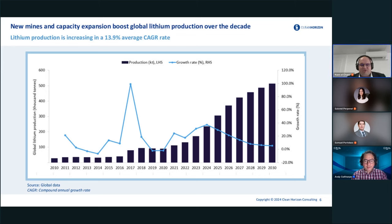So just to conclude on this one, if you take all of the annual growth rates in terms of percents and do the average, you will end up with a 14% average compound annual growth rate for the production rates of lithium carbonate.